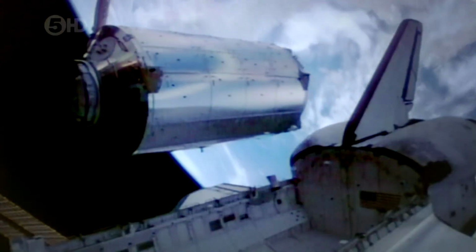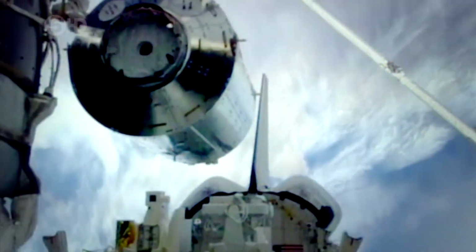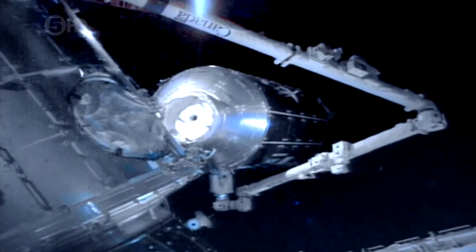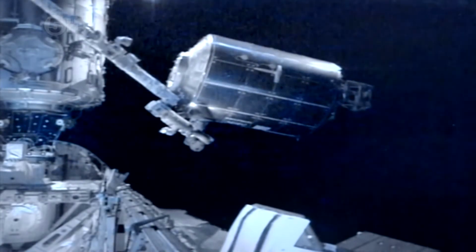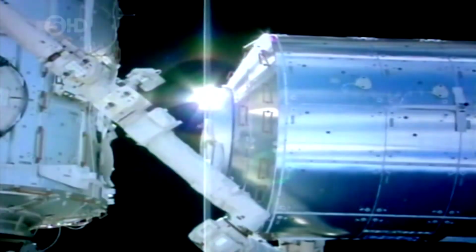The crew use the arm to lift the laboratory out of the cargo bay. Good job. Good motion. Continue. Starboard edge a little down, Dan. The arm bends to line the module up with its docking port. 1 meter to go. Copy.